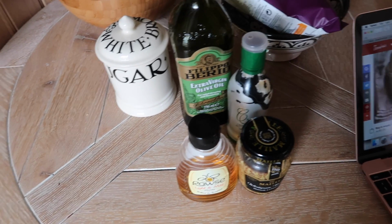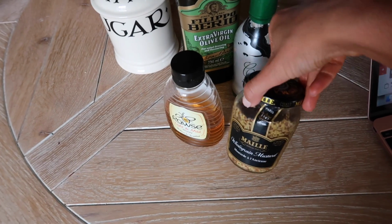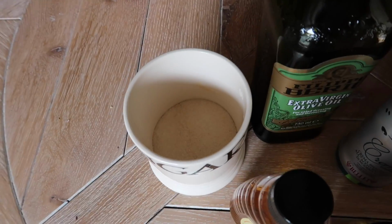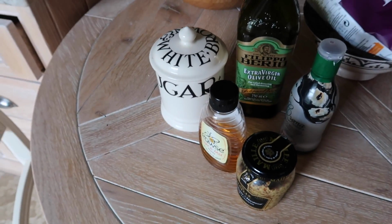I'm just going to whiz this up in the Thermomix, and all I'm using is some honey, some seeded mustard, some balsamic vinegar, some olive oil, and a little bit of brown sugar, the same kind that I have in my coffee in the morning, and a little bit of salt and pepper.